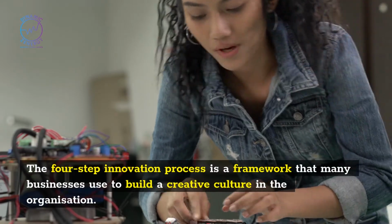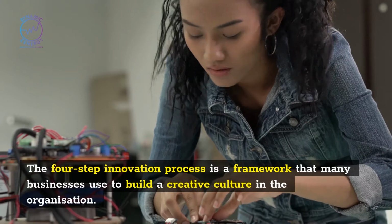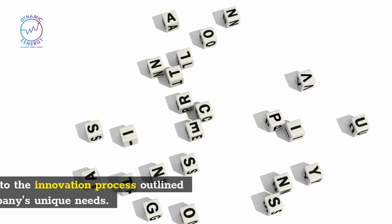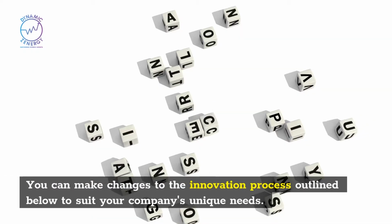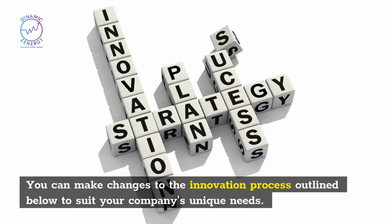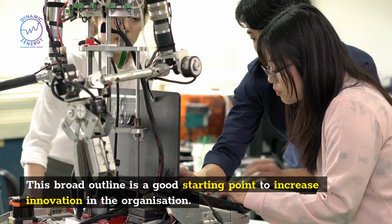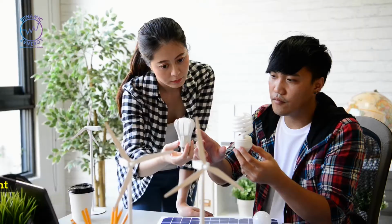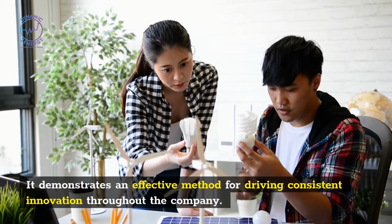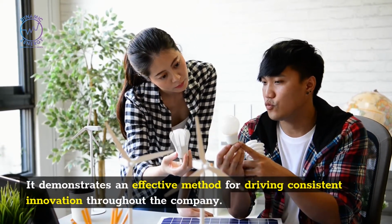The 4-step innovation process is a framework that many businesses use to build a creative culture in the organization. You can make changes to the innovation process outlined below to suit your company's unique needs. This broad outline is a good starting point to increase innovation in the organization. It demonstrates an effective method for driving consistent innovation throughout the company.